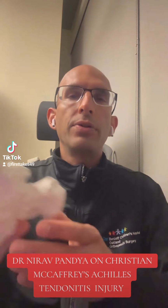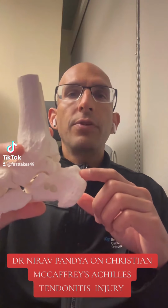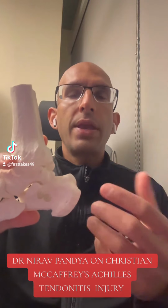So if you look at this model of the foot, when you have Achilles tendonitis, where the tendon attaches down here, you'll get inflammation around that area, which will cause pain, which can cause decreased mobility and make things like running and jumping very difficult to do. Now, what you want to avoid when you have a tendonitis is it becoming a tendinosis, which is more chronic changes in the tendon where the tendon degenerates.